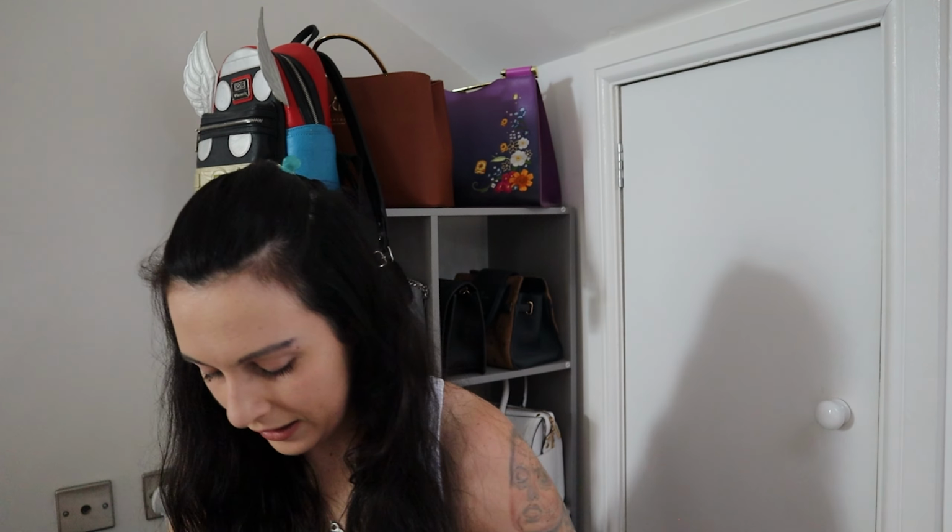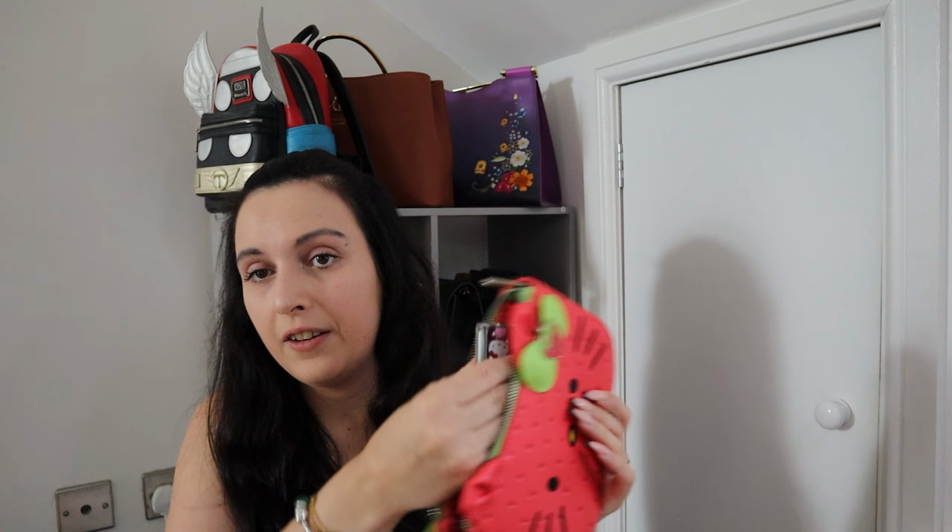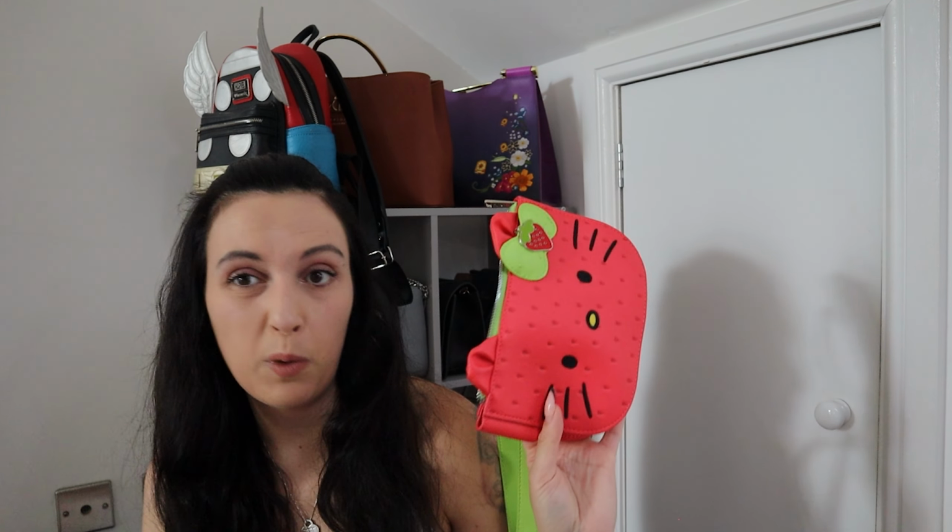This is a great little bag for summer, especially if you don't want to be carrying a big bag around. Just pop your phone in here and your coin purse or what have you. If that's all you need to take with you, then it will fit, but you can also get more things in here as well. Cannot recommend getting one of those enough.